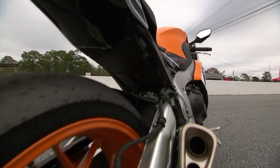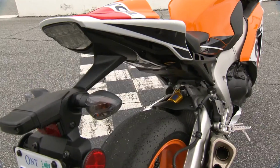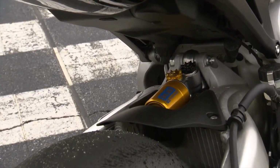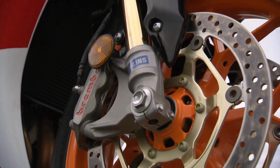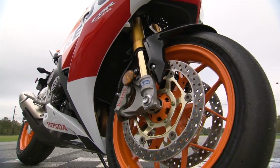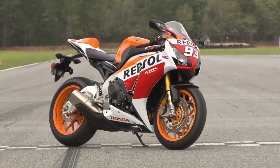Then mated to the stock frame with its sculpted aluminum gull-wing swing arm, you'll note the cream of the crop Öhlins suspension has been bolted into place. While up front, the inverted 43mm Öhlins fork sports a pair of top-drawer Brembo monoblock brakes. All the very latest kit, to be sure.